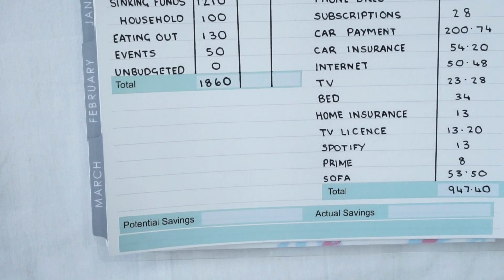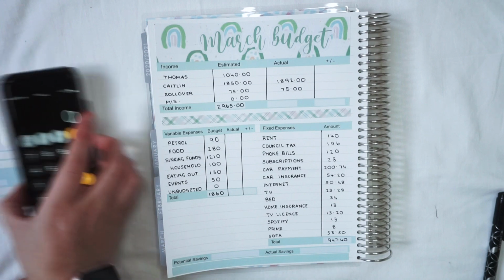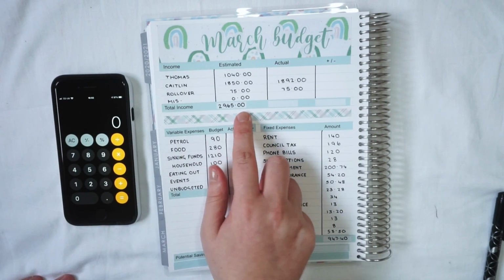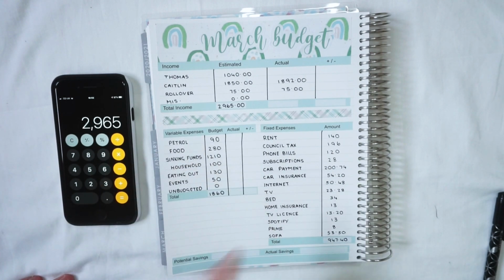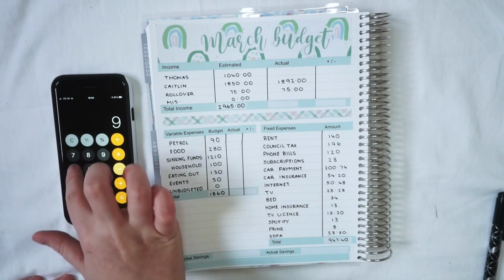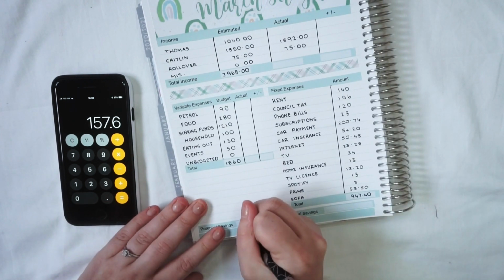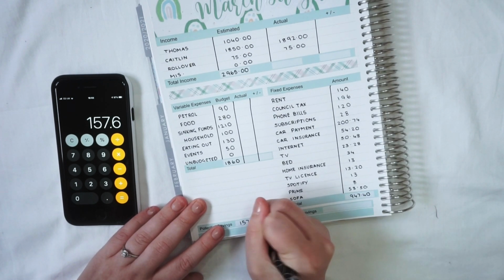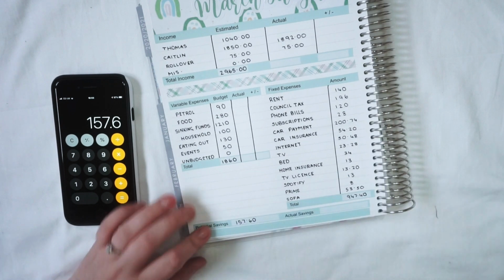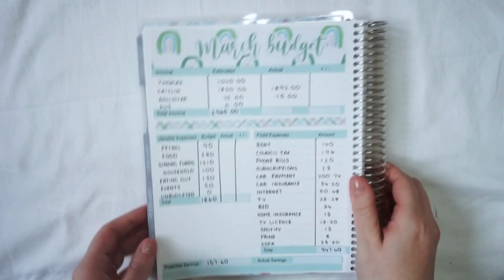Perfect. So in order to get our savings, to zoom you out so I can show you. So in order to get the amount savings that we would have based on our estimated income, we take the total income, 2,965, we minus the variable expenses, 1,860, and we minus the fixed, £947.40. That would leave us with £157.60. Perfect, so that is our March budget all set up.